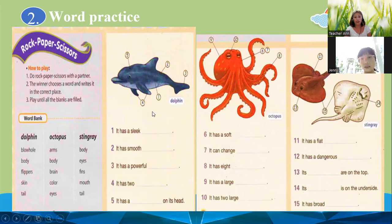Among the three sea animals, this dolphin is not dangerous. They're friendly, right? I guess the dolphin is the sea animal who sings. But the biggest sea animal is the whale. Whale and dolphin, they are family. The shark is different. The shark is dangerous because the shark will eat people.